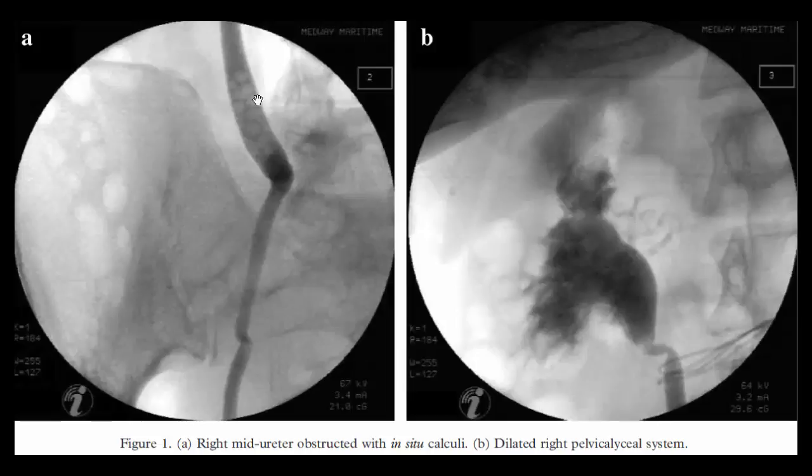In summary, this was a case of asymptomatic ureteric calculi, and ureteric calculi can be asymptomatic in up to 1.8% of cases.